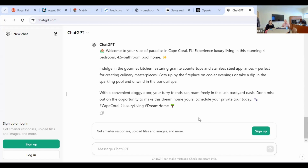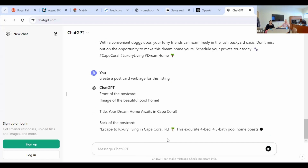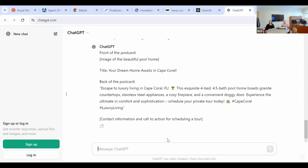And the same thing here, because I can tell chat now, I can tell it to create a postcard for this listing. I'm going to say postcard verbiage. And so it's going to create the first, there it is. Back of postcard, front of postcard, the title of it, contact information, scheduling a tour. So it can create almost anything marketing. So that's the number one use case.